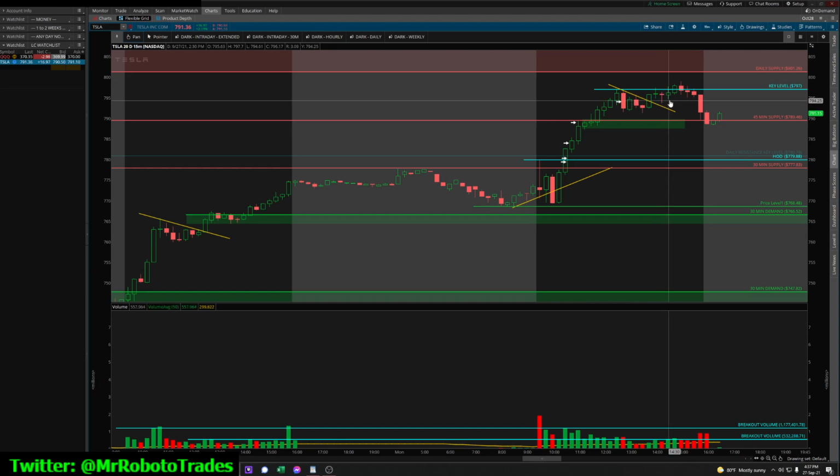And then had I waited, yes, I probably could have gotten out green right here, but there's a lot of mental capital that you're using for this move, especially if I'm waiting for 801. There's a chance that I wouldn't have exited right here, and then I would have been caught in this knife and ended up losing money. And I would have lost some of the profit from the remaining green contracts that I was holding, had I bought in right here and taken this L.